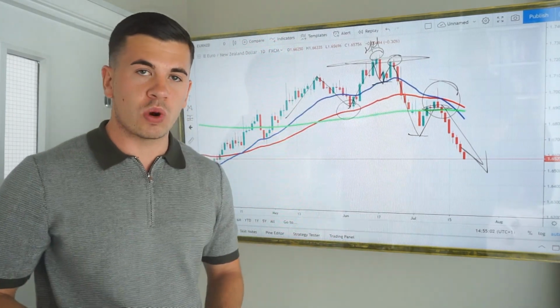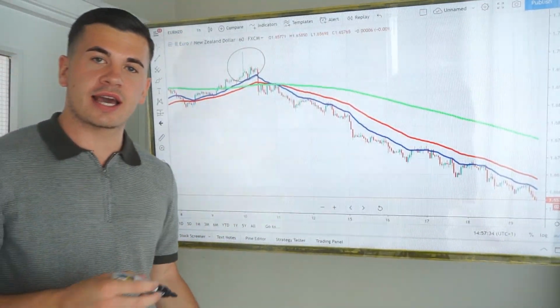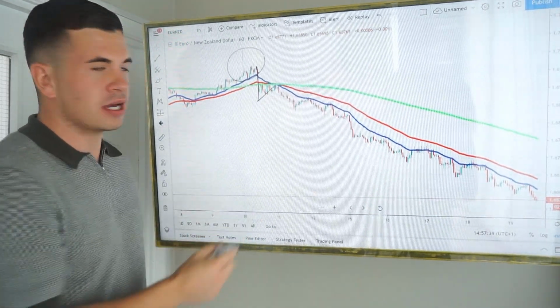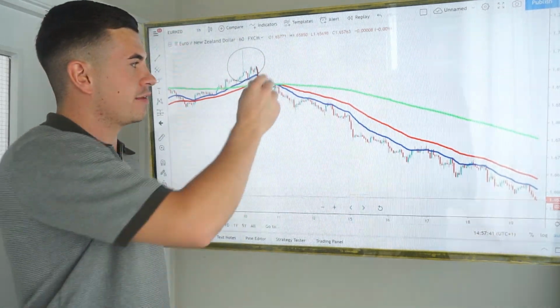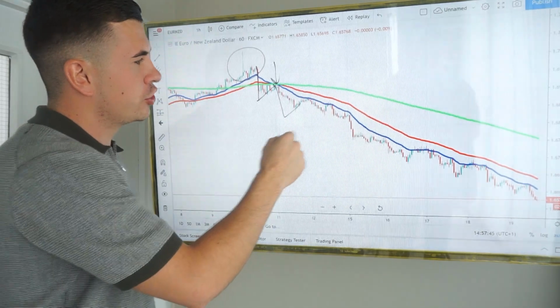But if we now take a look at the 1 hour chart, so this was the daily high test bar indicating the move to the downside. Price dropped below all three moving averages, pulling back, interacting again, giving us our first opportunity to sell. We then had several opportunities afterwards.